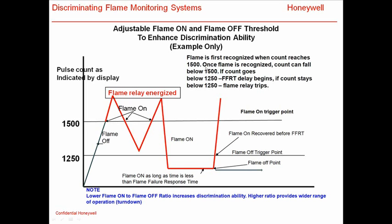So the response time is selectable from 1 to 3 seconds. And we can't go more than 3 seconds because there is an inherent time delay built into the electronics, which is about 200 milliseconds. So the total time when you select 3 seconds is 3.2, which is within the requirements of the NFPA codes, which say less than 4 seconds for FFRT, or flame failure response time. So these points are user adjustable, and you can adjust this one all the way down to, say, 100 and make flame on 300. It just depends upon the application you have.